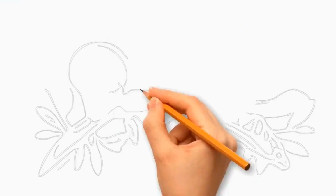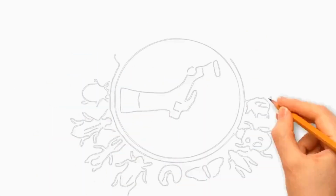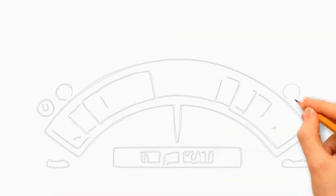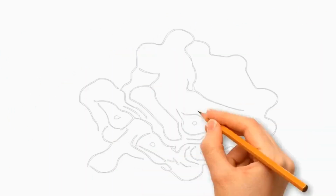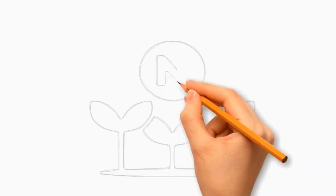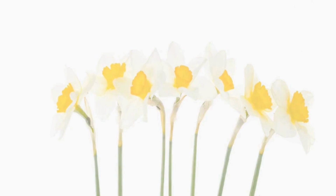Trim back the foliage only after it has turned yellow. Protect bulbs from pests by covering the planting area with wire mesh or using repellents. The ideal pH of the soil should be between 6.0 and 8. Bone meal should be provided at regular intervals. A low level of nitrogen is required to enhance bloom quality. Spring feeds are especially important.